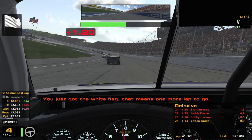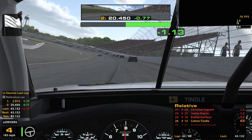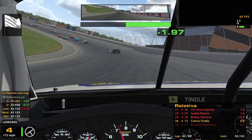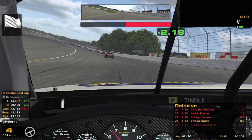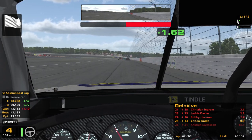You just got the white flag. That means one more lap to go. White flag. One more to go. Hope you didn't end up being able to pass the 21, unfortunately. Stayed in the pits, but at least we can let off the gas and not get caught in their garbage up here. Stay 100 miles away.